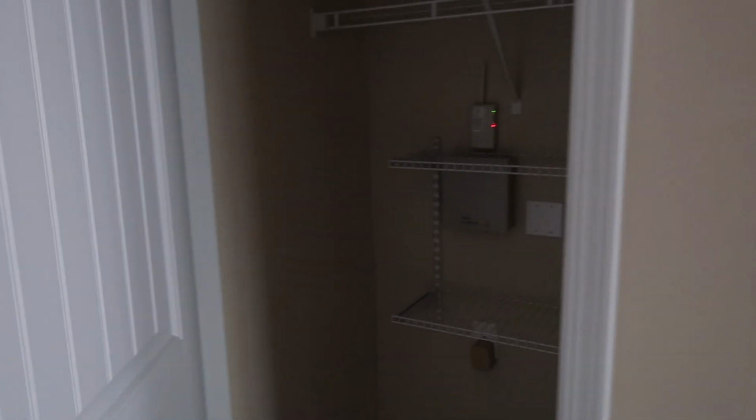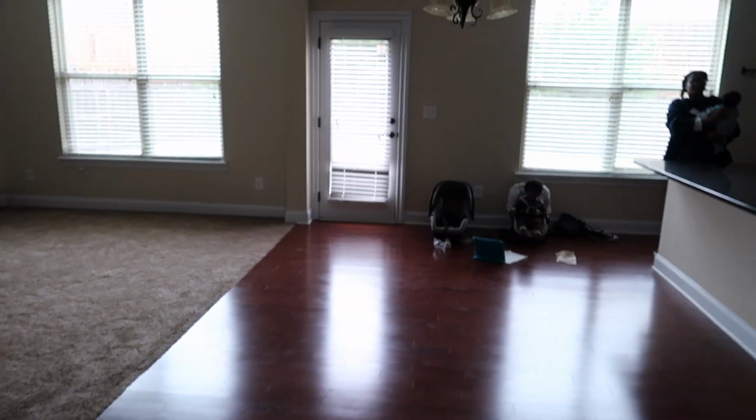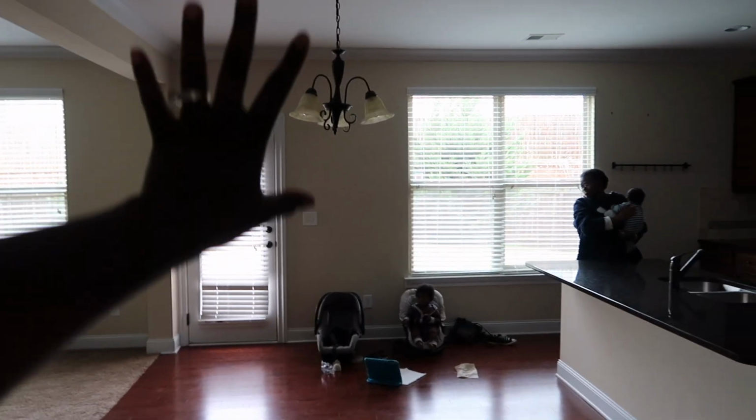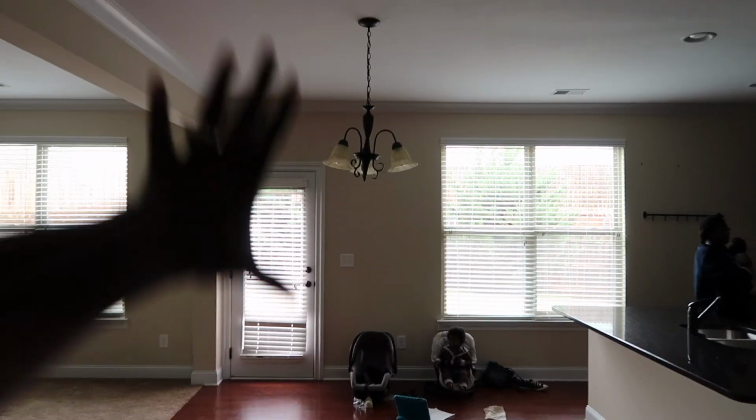And here's also an entryway closet. So a lot of storage space in this house. And over here, I don't know if it's a breakfast nook. It is, yeah, sorry. Over here is a breakfast nook.